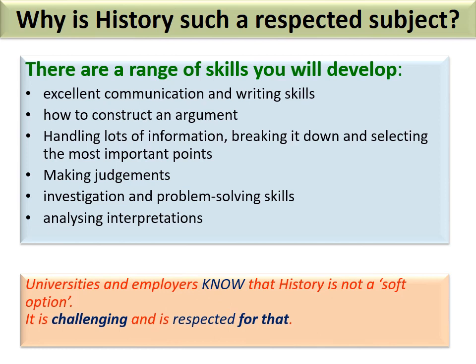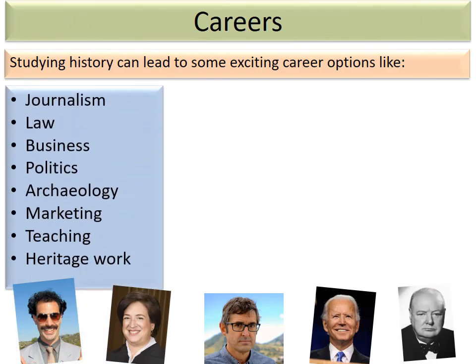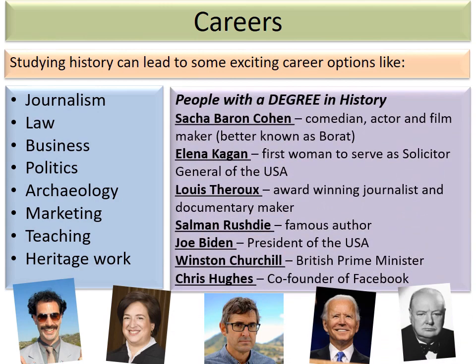And I think because of those skills, there is a respect for history as a strong subject to have at GCSE. What can it lead to? Well, a whole range of careers. I've put some examples on the left-hand side for you there. And for those of you that like to link things to celebrity, some names of people you may have heard of, and you can see there's individuals from the world of education, law, journalism and politics who've all got degrees in history.